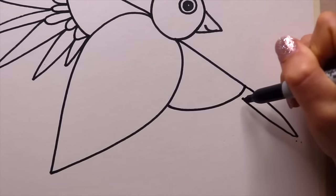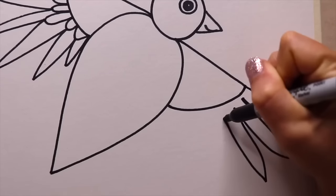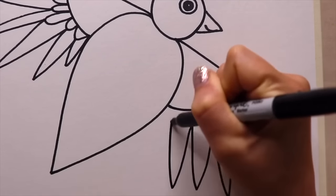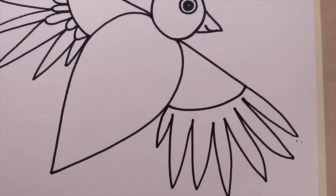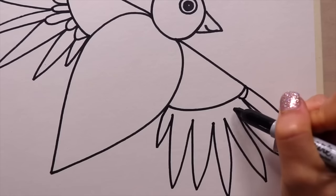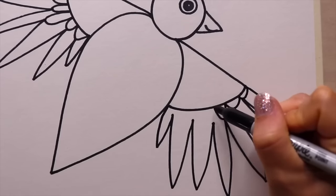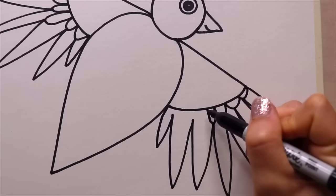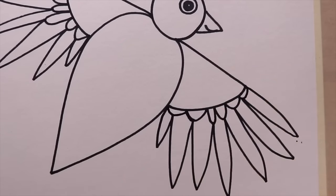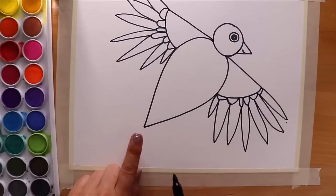This side. Let's make our long, pointy feathers. Around and around and around the wing. Pointy, pointy, pointy, pointy. Stop. And now let's touch. Just like last time. Touch. Touch. Okay, we're ready for the tail.